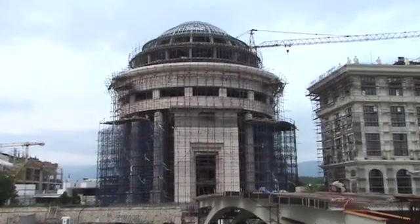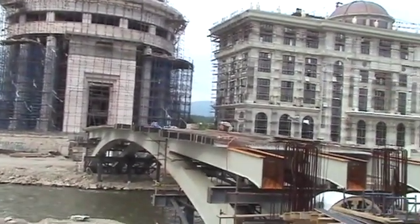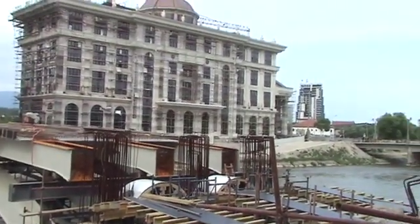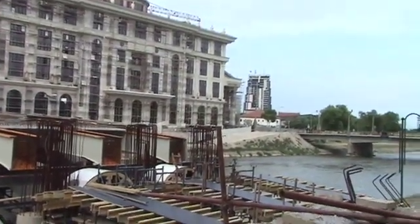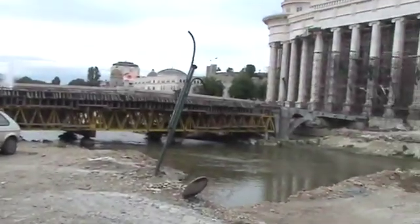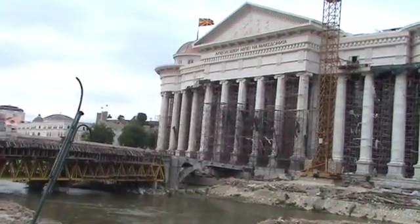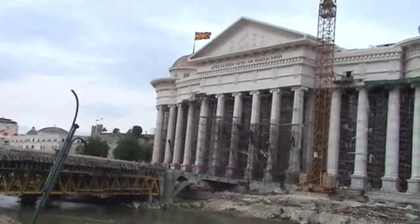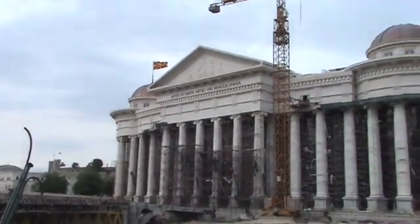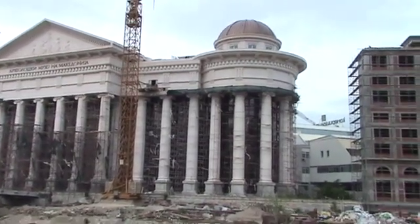Don't know what that one is, but it's impressive enough to justify its own, what I think is going to be a pedestrian bridge, maybe for bicycles also. It also ranks sufficient to have its own bridge, and will probably rank as one of the great looking buildings on Earth, in the classical style at least.